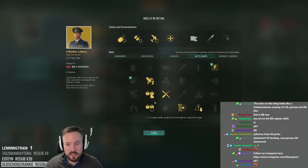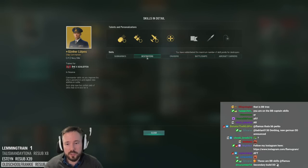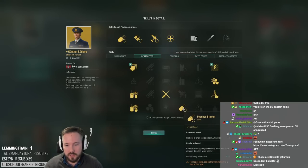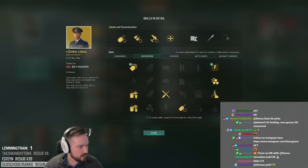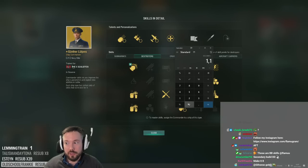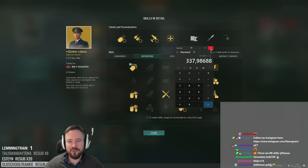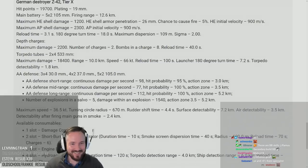Oh, but it's 10%. It's the same on the destroyers. Isn't it 10%? Yeah, it's 10%. They are completely the same. It doesn't matter. And then we're gonna proc AR, so we're gonna get another, let's say, 10%. We're just gonna be half HP. 338,000 DPM.